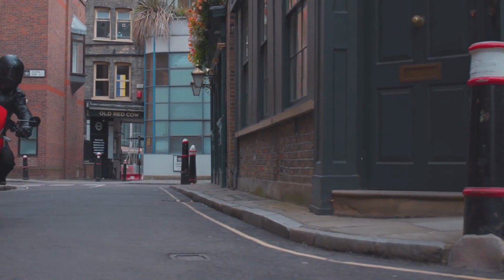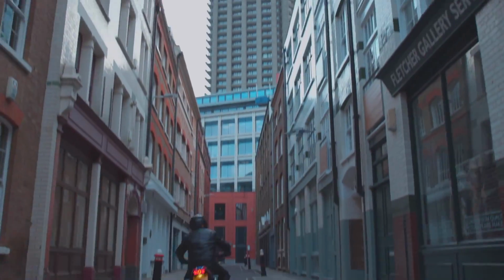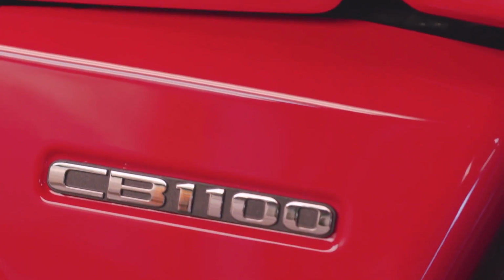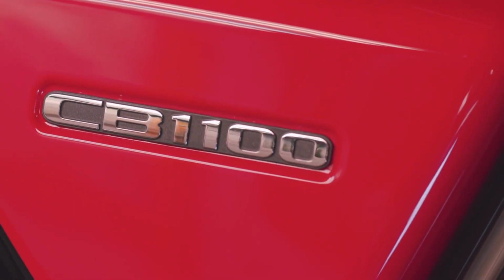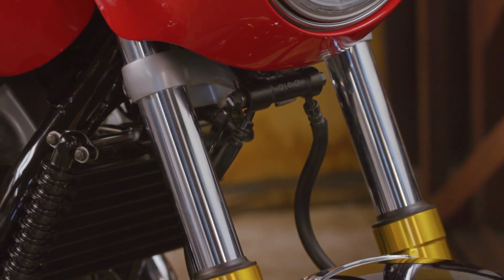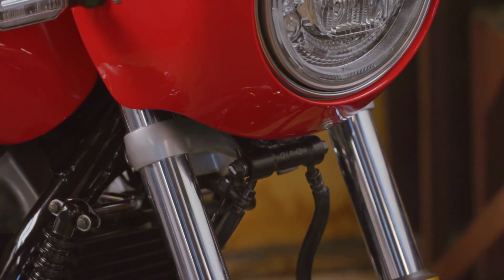Honda have just announced what has to be a new contender for the best looking retro motorcycle on the market, with a limited run of what they're calling the CB1100 RS54. So in today's video, we're going to pore over every detail of this beautiful machine.